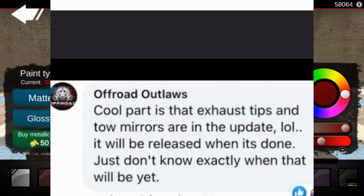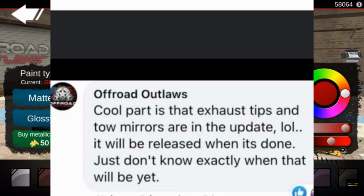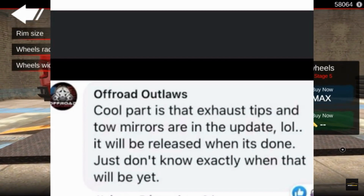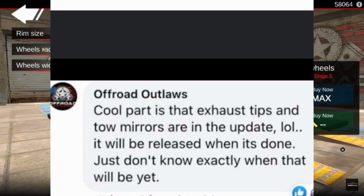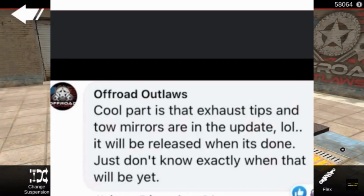All right, now here it is. You can see it says Offroad Outlaws. That's who made this post. It says cool part is that exhaust tips and tow mirrors are in the update. So I guess they were having a conversation or something. And then it just says it will be released when it's done. Just don't know exactly when that will be yet. So that kind of gives us some insight on the update somewhat. It lets us know that they are doing something for the next Offroad Outlaws update.